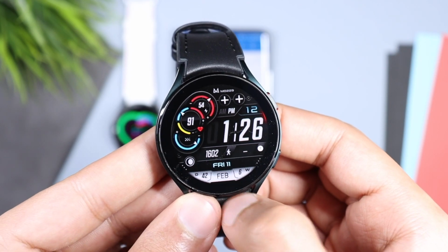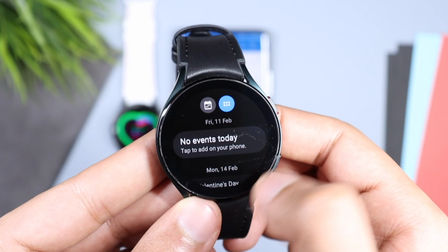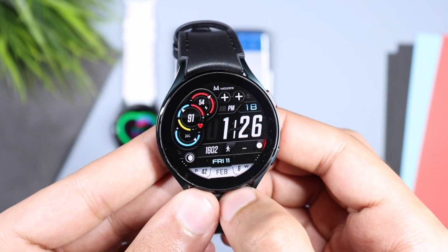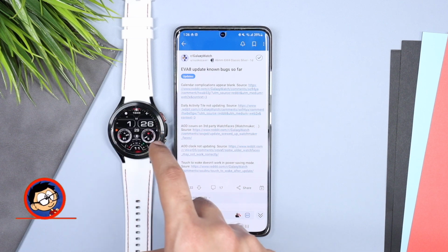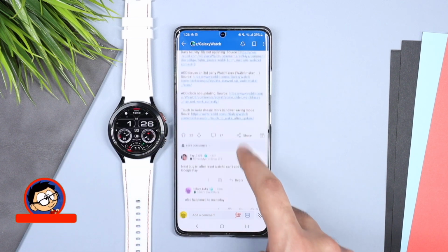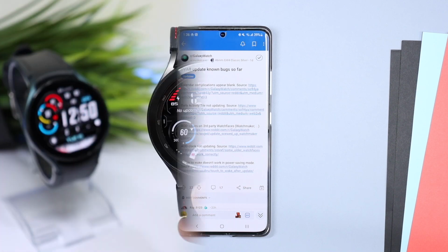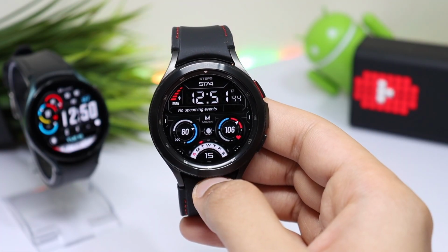Next bug is related to calendar complications, which appear blank when you tap on them, and in the last, touch to wake is not working in power saving mode. So these are some of the known bugs, but a few people have reported massive battery drain on their Samsung Galaxy Watch 4. For me, the battery issue is not present, but other issues like problems with AOD mode and the daily activity tile are definitely bugging my Galaxy Watch 4 and Watch 4 Classic.